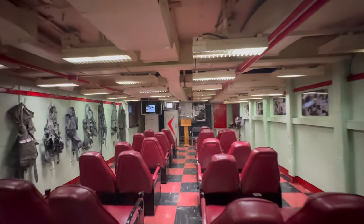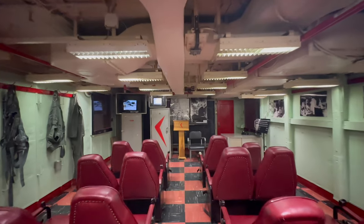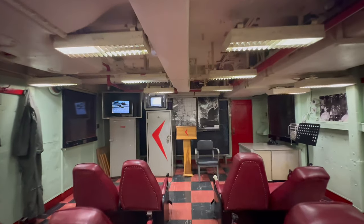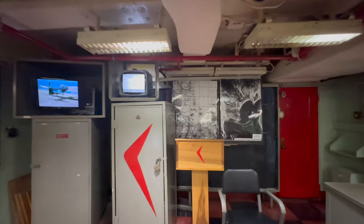Welcome to Ready Room 4, where the pilots would be briefed before each mission. In this room, they would go over target data, flight plans, and any last minute updates before heading up to the flight deck.